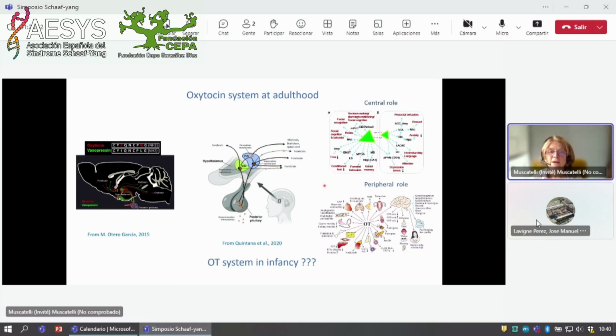And we know that oxytocin is really important, for instance, for parturition, for lactation. Without oxytocin, a mother cannot produce milk. And it has also many other functions at the peripheral level, meaning at the different level of the organs. And it does play a central role, because it plays a role in the brain as well, and it's an important role just to control social behavior, to control anxiety, to control depression, and so on.